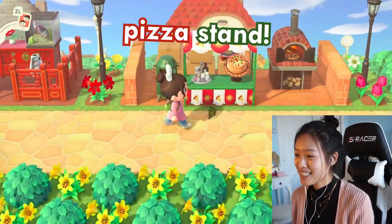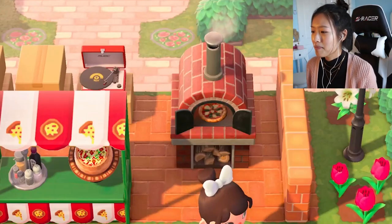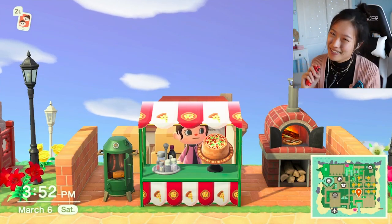Next, I have a pizza stand, of course. If you don't know me, I freaking love pizza. Over here, I have a pizza ready made for you. I have a condiment stand, a pizza baking oven, some cardboard boxes in the back that have all the cardboard boxes for pizza. At least that's what I'm thinking of.